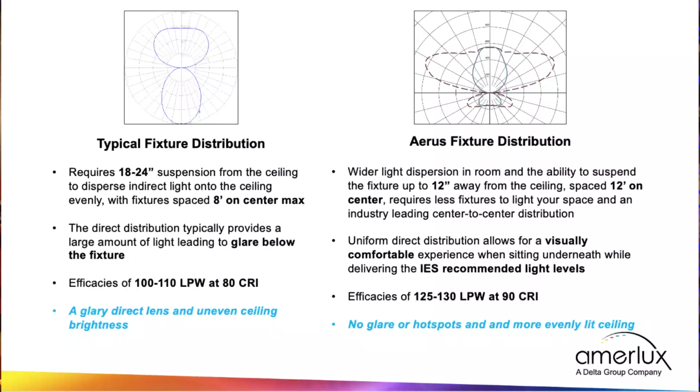Aerus, again, I said earlier, does have a direct component to it. But that direct dispersion is only 27% of the light being focused in a downward manner. So it really does allow for a really good visual, comfortable experience when sitting underneath them. I, in fact, have one above my head right now. I've been sitting under it for the last few weeks.